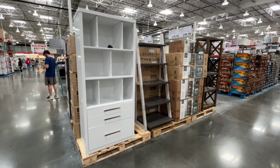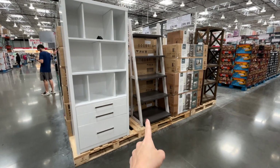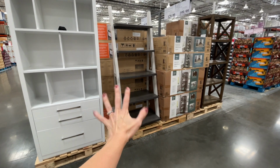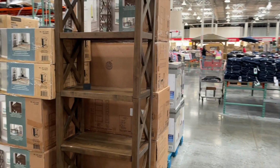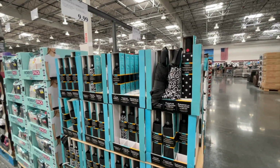Okay, this is something new that I haven't seen. It looks beautiful. 72-inch bookcase is $200, and then the ladder bookcase right next to it is $130. Something is weird with my camera. What? Okay, then they have this bookcase. How much is this? This is $200 as well. I feel like we have seen that one before. Then they have this umbrella, $10, 3 different prints.